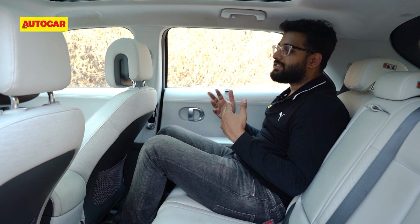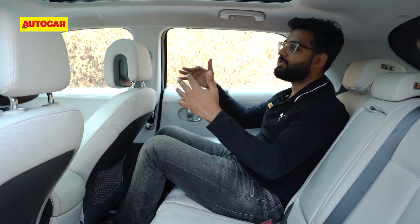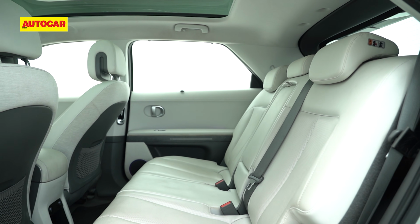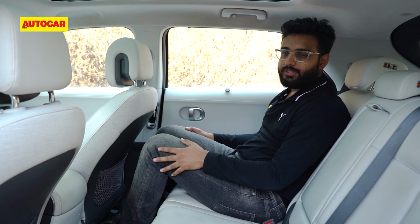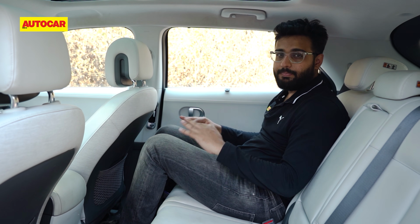And just the overall sense of space is really nice. The seating position, you are seated nice and high, so you get a good view out. That's good, but it's only the under thigh support that is slightly missing on this car. Otherwise, this would have been an absolutely perfect seat.